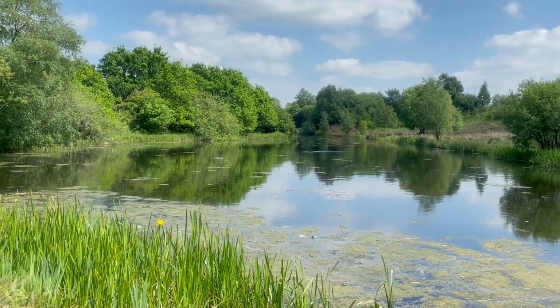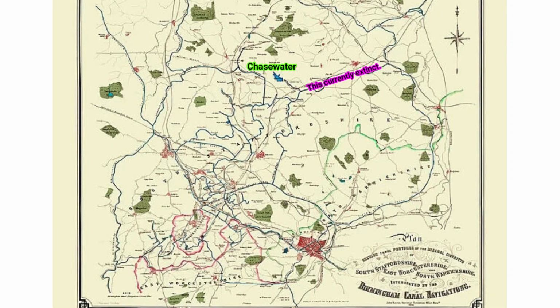This is Anglesey Basin, and I think it's often recognised as the northern extent of the BCN, but I actually wonder if that title goes to where our boat We May has its own mooring on the old detached section of the Wyrley and Essington at Huddlesford Junction. That section of the canal, one day in the future, will be known as the Lichfield Canal, cutting its way back through to Ogley Junction.